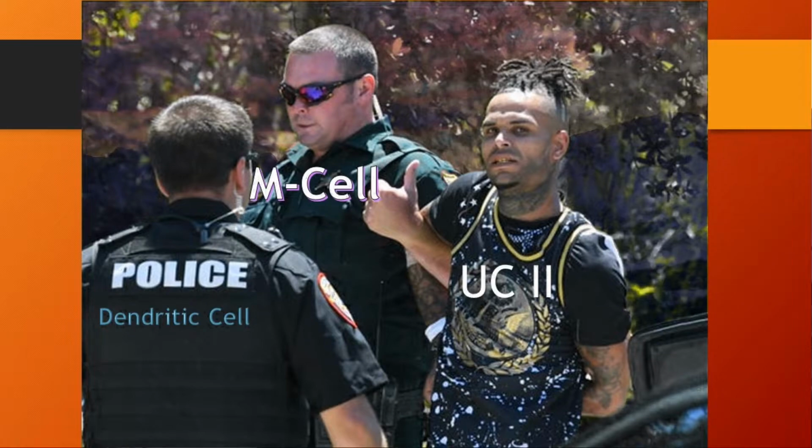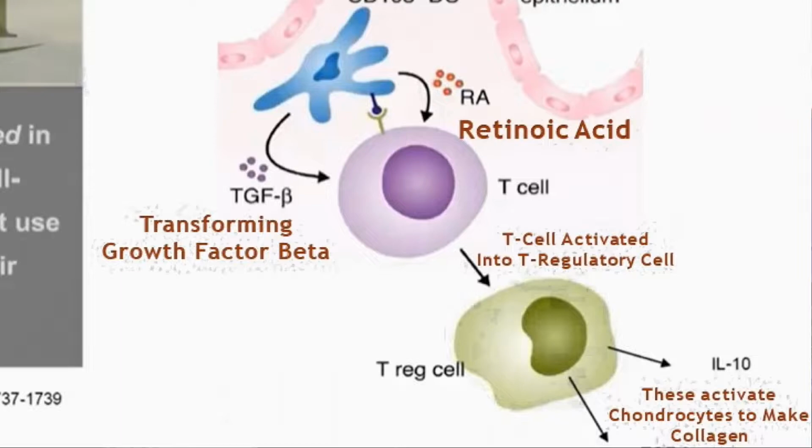So the dendritic cell takes that, and with the help of two substances, retinoic acid, which is half of a vitamin A. So if you take vitamin A and you cut it in half, that's retinoic acid. So that's important. In response to retinoic acid and a substance called TGF-beta, or transforming growth factor beta, when the dendritic cell gets a hold of UC2, it transforms the T cell into something called a T regulatory cell.